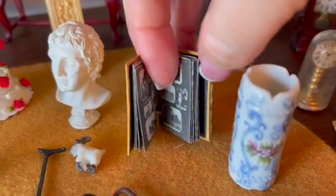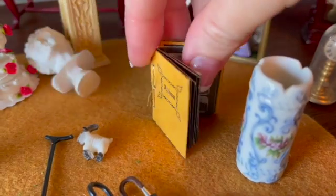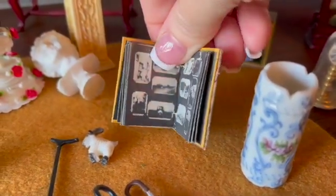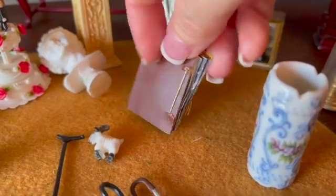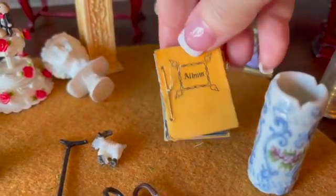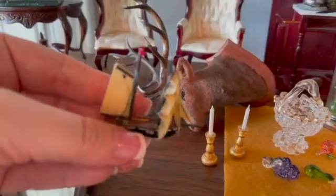And this is an adorable album that I do believe is handmade by someone. And they put little tiny Victorian photos inside, and you can look at those with a magnifying glass. And there's some pretty decent, serious detail. A lot of it looks like it's from Europe.